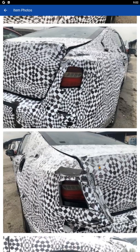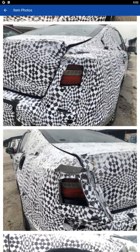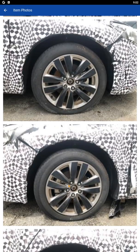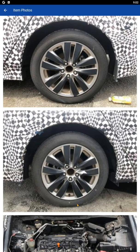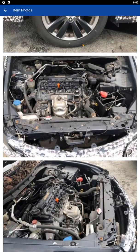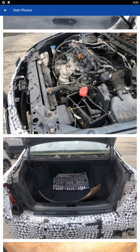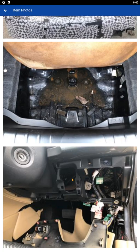You know, it'd be pretty interesting to buy this car and tear out all the camouflage and reveal the prototype sequence. This seems to have the LED taillights of the later ones. The tires are flat. We've got an engine. We've got more camouflage pieces in the trunk. Missing the spare tire.